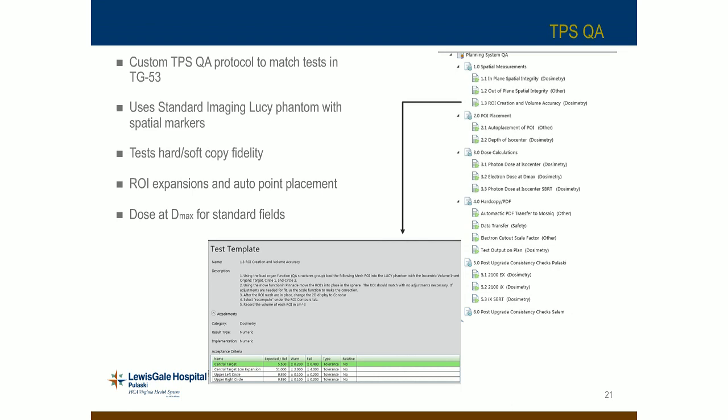And inside each one of these tests, the test template snippet that I have here is the ROI creation and volume accuracy, where we contour one of the targets. We do a uniform expansion, and it should be plus or minus a certain number of cc's, and we can record that data and keep track of it.